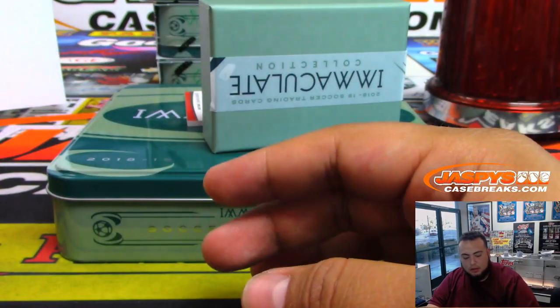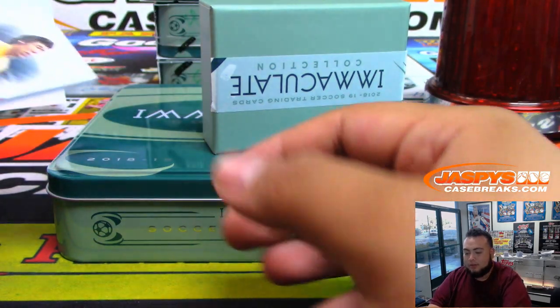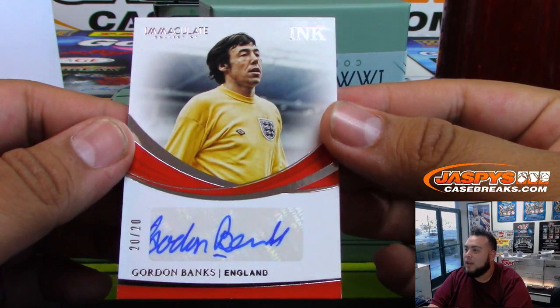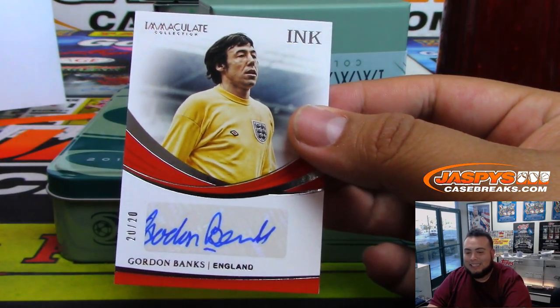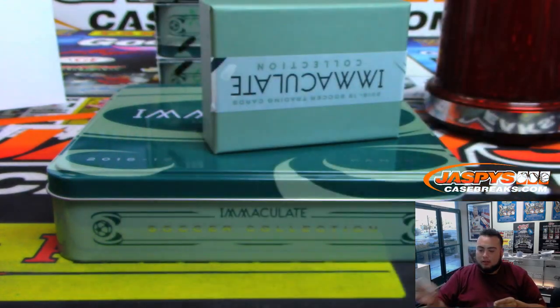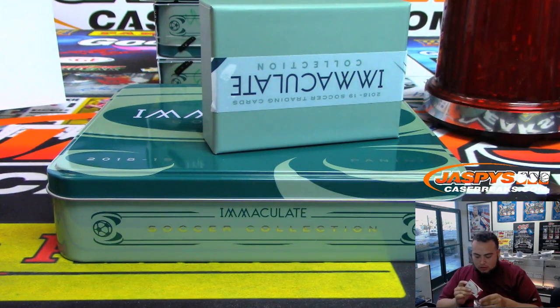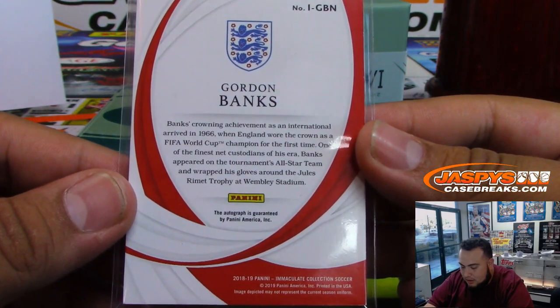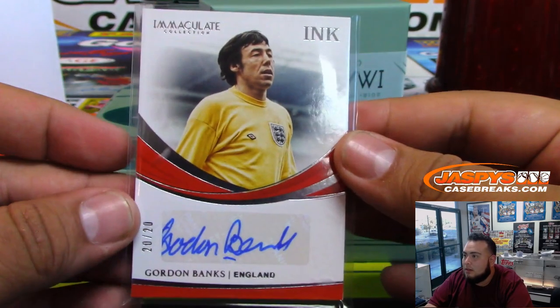Couple years after me. And my last, or the last one, not my last one. We got Gordon Banks, 20 of 20. Little eBay, 1 of 1. Spot 0, Mark Copeland. Don't really know a lot of older soccer players, but 1966. Or no, I guess not. There you go. It's pretty cool.